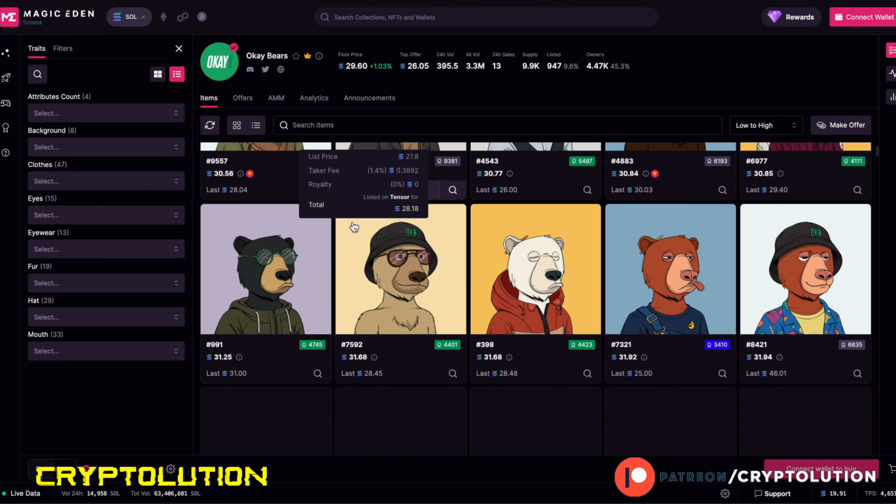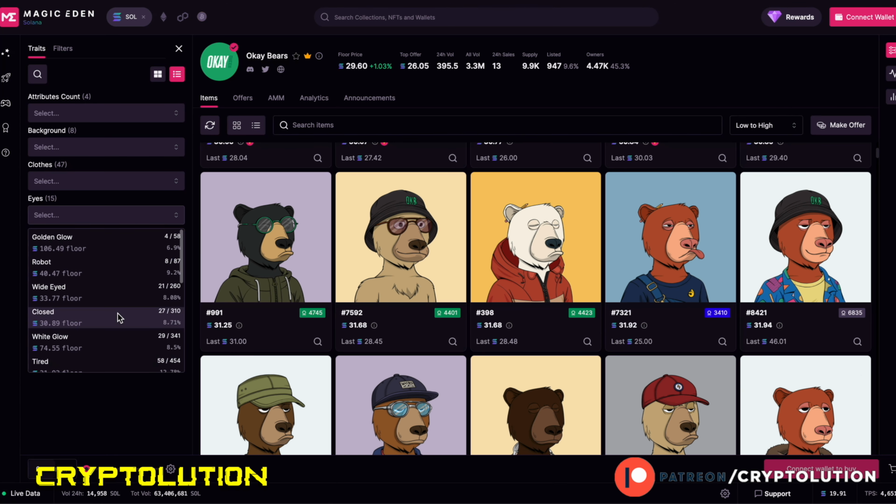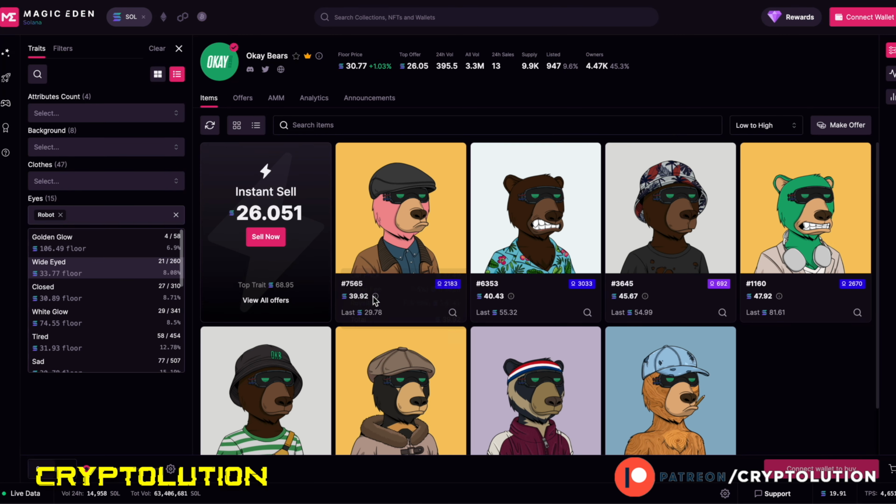Now, there are some NFTs I think are really great steals. Like say for instance, if I go over to the eyes, I would look for the robot eyes, because right now robot eyes are pretty affordable. Look at some of these people who have actually decided to liquidate their positions. Some who bought theirs at around 50 Ethereum or higher are selling theirs for almost half off, such as this green one that he bought for around 81 Solana, now selling for half of that, around 47 Solana. Now, let's go ahead and go into the details.